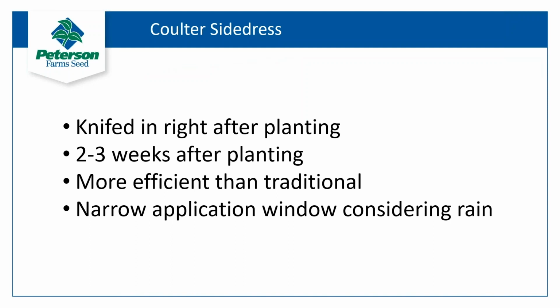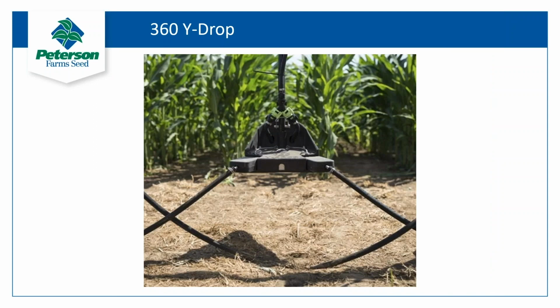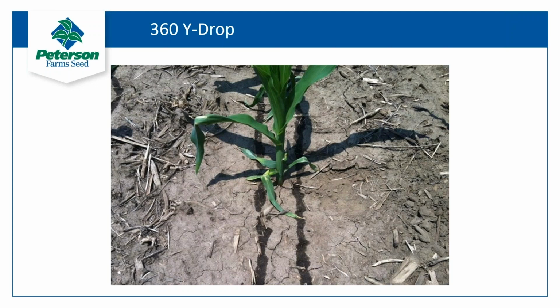Another option, this has recently been brought to market in the last 5 to 6 years, is 360 Yield Center's Y Drop. There are other units on the market that do kind of the same thing, and this company just made it more commercialized. As you can see, they have these drop down units that go down in between the row with two little hoses coming off, and they actually put the liquid product right next to the corn plant, as you can see here.